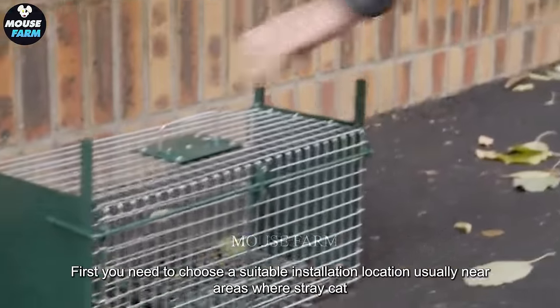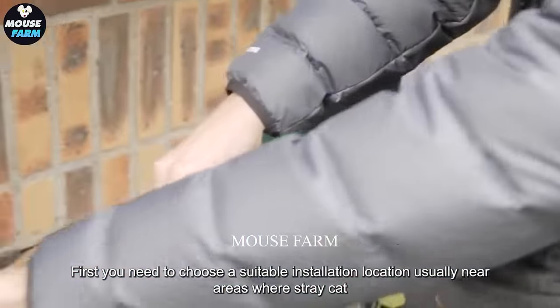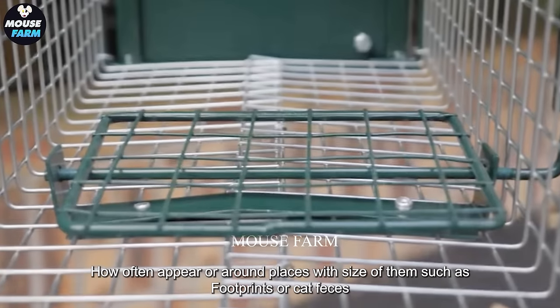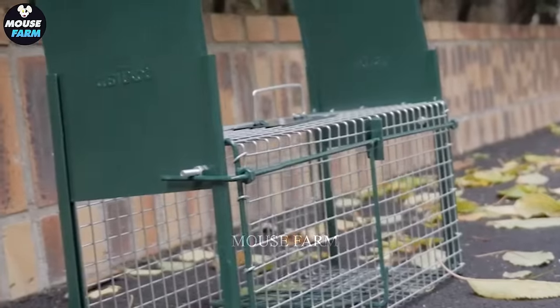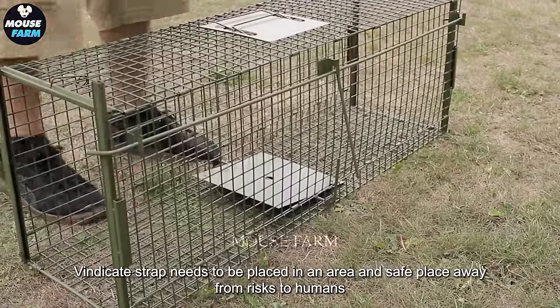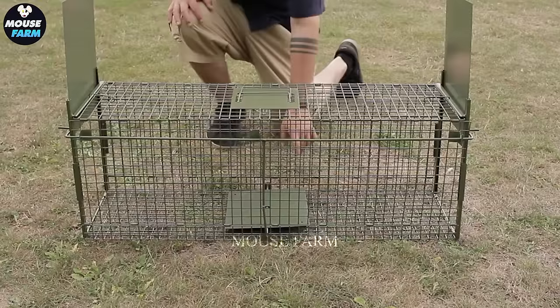First, you need to choose a suitable installation location, usually near areas where stray cats often appear, or around places with signs of them such as footprints or cat feces. Then the cage trap needs to be placed in an airy and safe place, away from risks to humans or other animals.